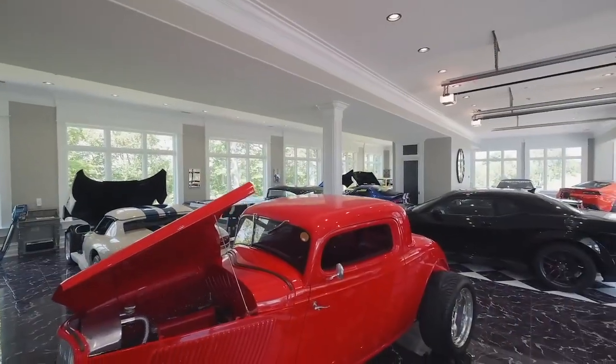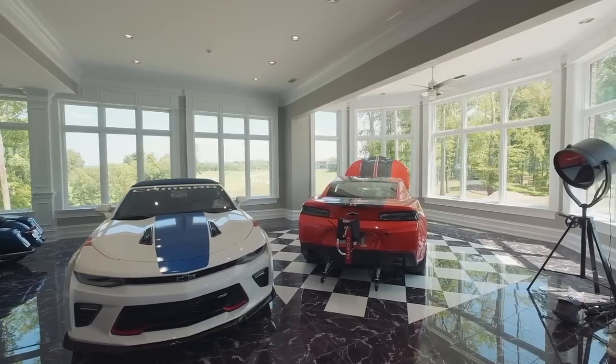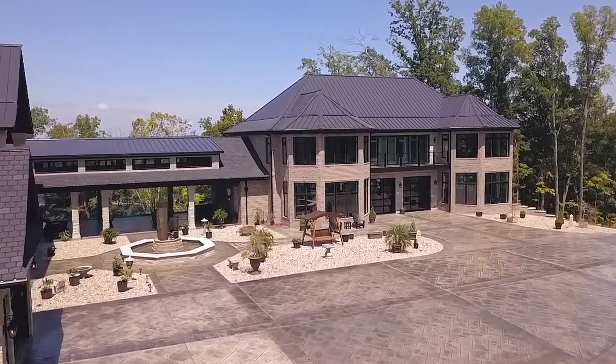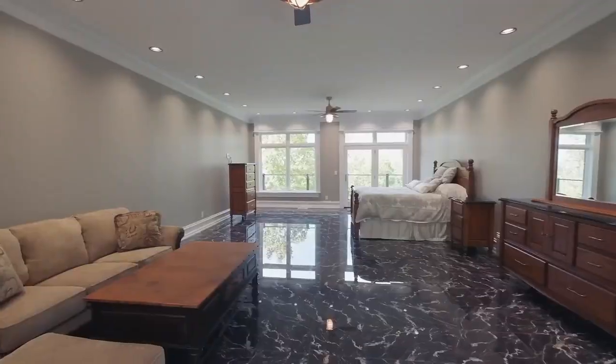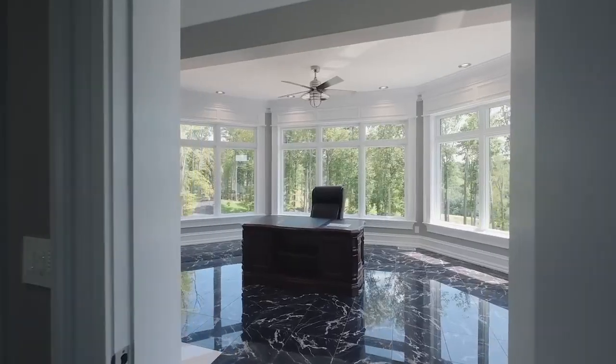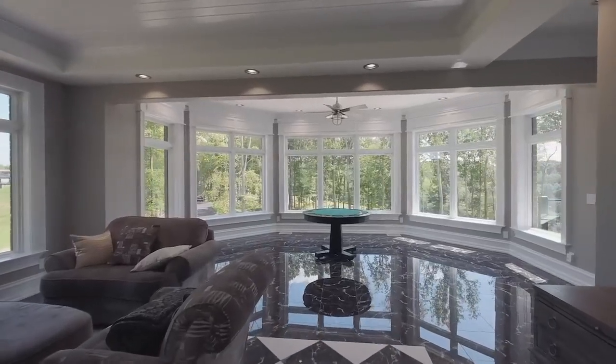On the office wing side of the breezeway, the main level is a large open area which is accessible through stylish glass garage doors. On the upper level, you'll find 2 more bedrooms, a gorgeous marble tiled office, and an expansive meeting and entertainment room.